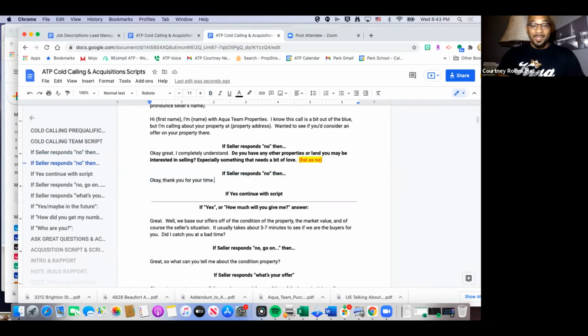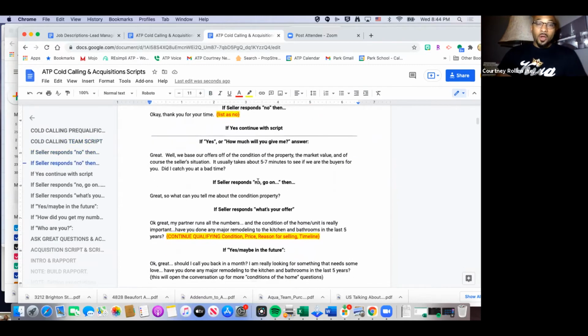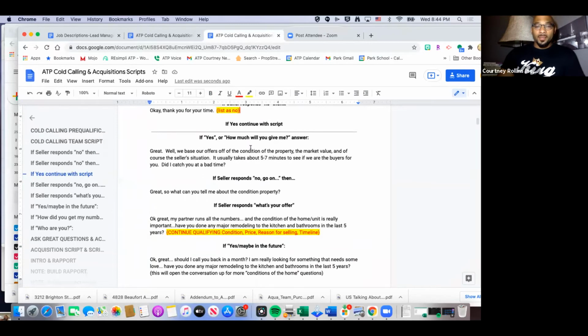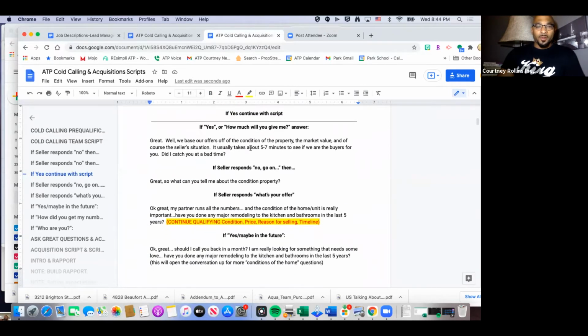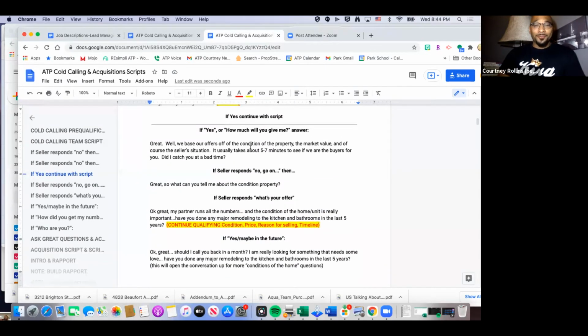I got it. So if the seller says they don't have any, thank you for your time. If the seller says they do, then of course continue with the script. I see where I was doing that. There are only going to be about 6 responses someone's going to give you: yes, no, maybe, how much, how'd you get my number, and what's your offer. I think I counted 5 there, but regardless, let's keep rocking and rolling.